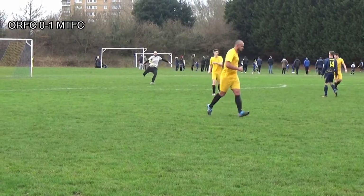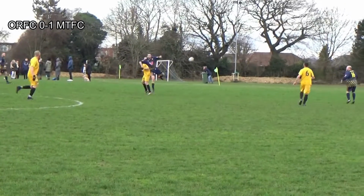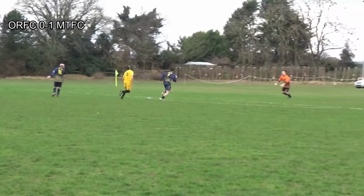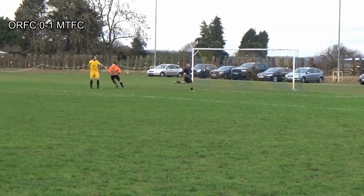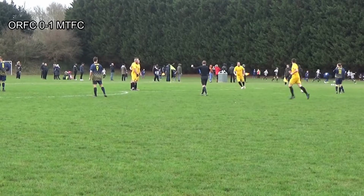Here we've got a good example of how the wind was carrying the ball. Matty with a massive kick up the pitch. I think that's flicked on there by Dino. He does his best to try and win it, but it's headed on by the Orpington defender, back to his keeper. Joffy's there, rustles up the keeper a little bit, but the keeper holds on well.